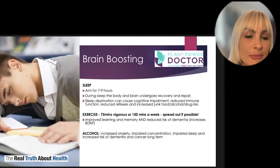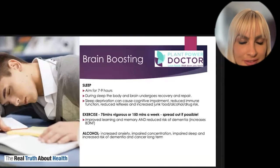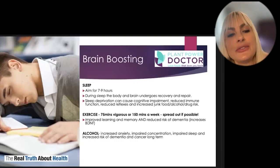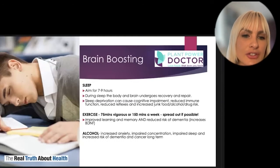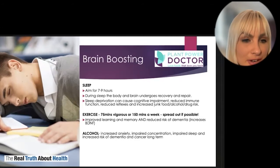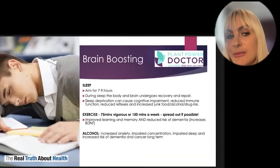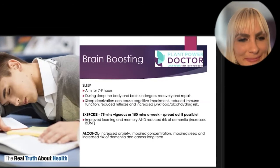Moving our bodies, as I've mentioned before, is something that we tend to neglect often. And I myself am included in that. But I really have aimed more recently over the last few years to prioritize movement. Spread it out over the week if you can. Now, our guidelines in the UK suggest that you should aim for 150 minutes a week of moderate exercise or 75 minutes of vigorous exercise. And if you can spread it out, then all the better. This can improve your learning and memory, and also reduce your risk of dementia by increasing BDNF, which I mentioned earlier with regard to turmeric supplementation for period pain.